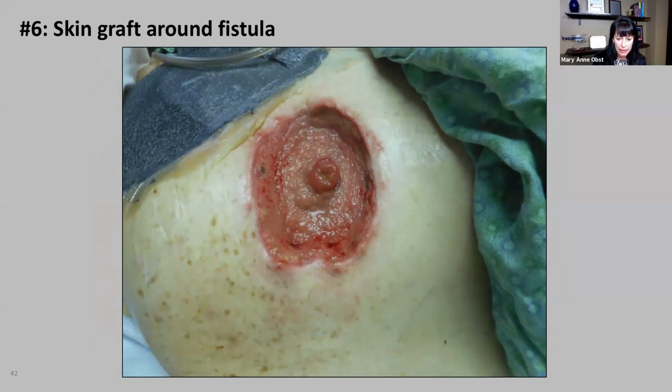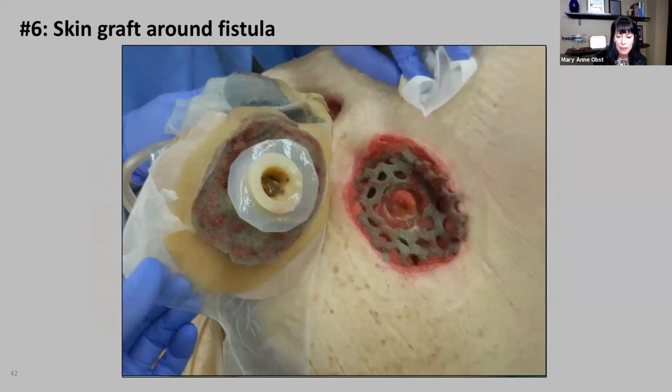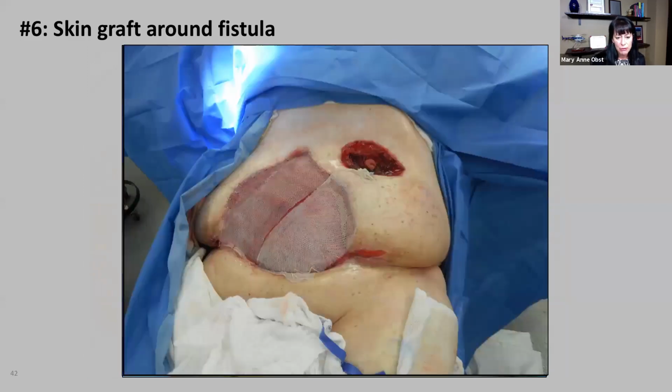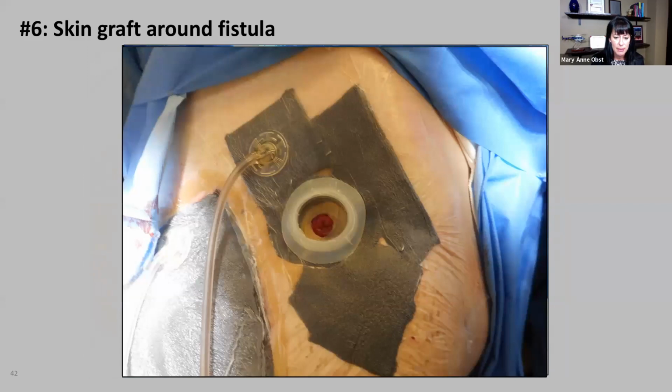It's really graft ready. I did put him into instillation with cleanse choice dressing just to prepare him for the skin graft, so we didn't have to use our VersaJet on him. And so this is what it looks like pre-graft. And we're in the operating room grafting him, his abdomen and his ostomy as well.